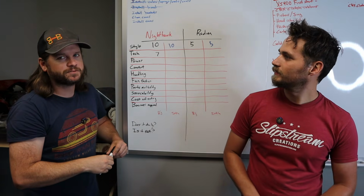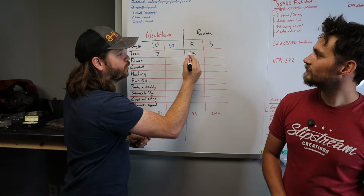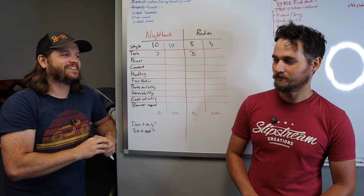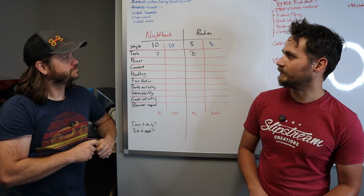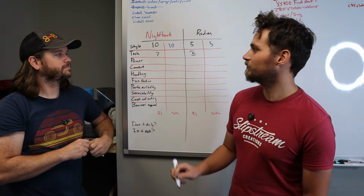Okay. Radian, I'm going to keep this one really easy. It's like a 3. It has forks, it has wheels, it has brakes. Yeah, it's not going to impress in the tech department. But that's not a negative. No, it's not. I'm in pretty close agreement on the Nighthawk, so I would say 7 is a fair number.